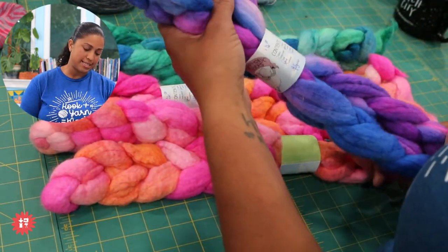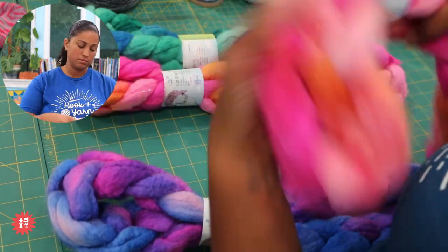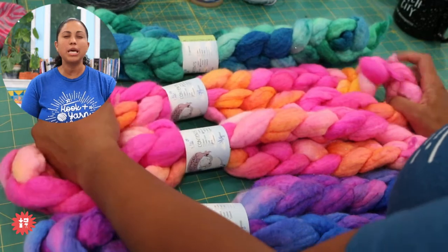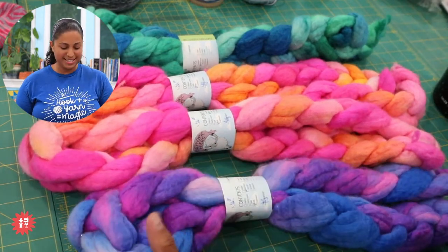This is BFL and silk. So Blue Faced Leicester, it's a wool, and silk. And so is this. Yeah, these are all BFL and silk. Look at these colors. So I will keep y'all posted as I spin this up into gorgeous yarn. I don't know what I'm going to do with it. Don't ask. That's like a spinner's thing.